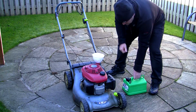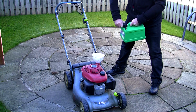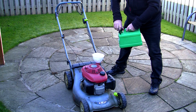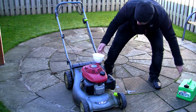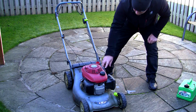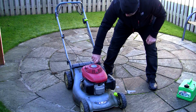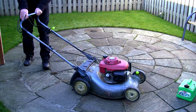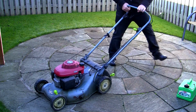Let's just drop a bit of petrol in here. There's actually a fuel tap on this. Currently it's turned off, so we'll just drop enough in. Make sure there's nothing underneath it. I've checked the blade seems to be on okay. I'm going to turn this fuel tap on here.